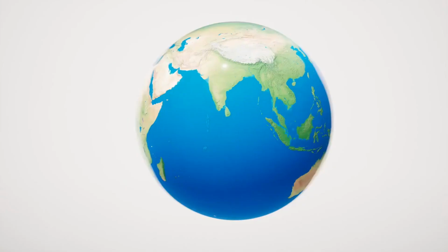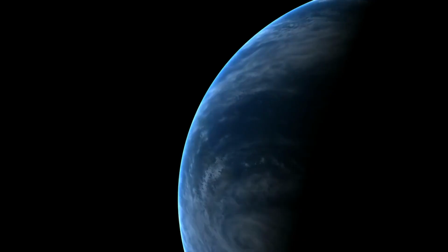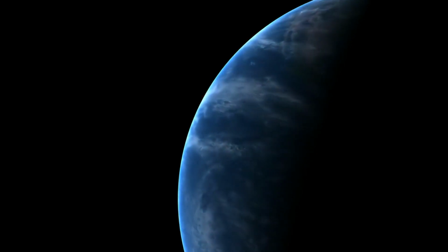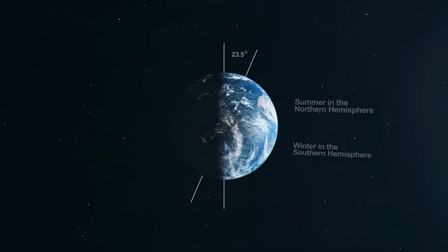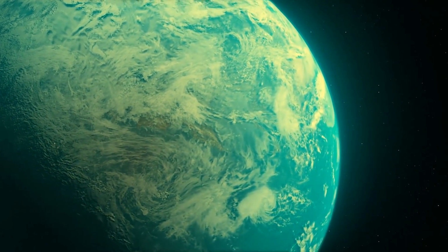Well, it all comes down to two astronomical events that keep our planet's seasons in check: solstices and equinoxes. First, let's get one thing straight: the Earth is tilted. Not like, whoa, that's wonky, but more like a casual 23.5-degree tilt on its axis. And this tilt is the unsung hero behind the change of seasons. Without it, we'd be living in a pretty boring world, weather-wise.